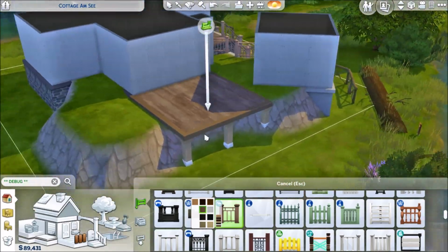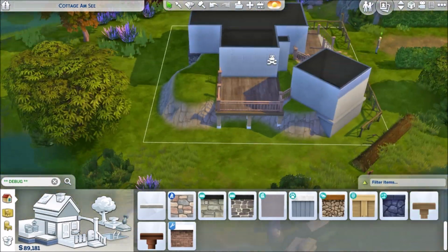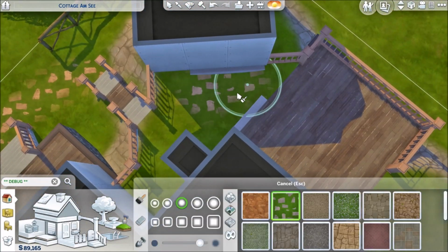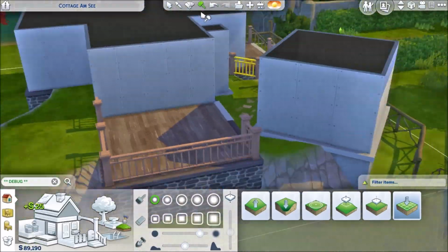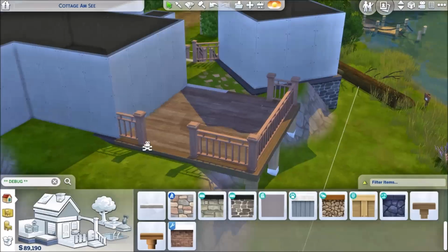But anyway, I thought I would build a house that eventually, if you downloaded it, you could probably renovate it to be a witch's house. Probably, I don't know. I haven't looked into Realm of Magic at all. I haven't seen any videos or anything.